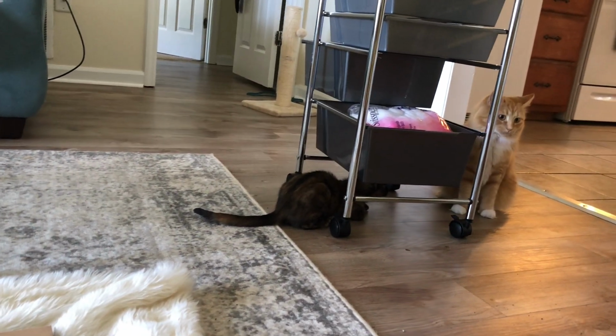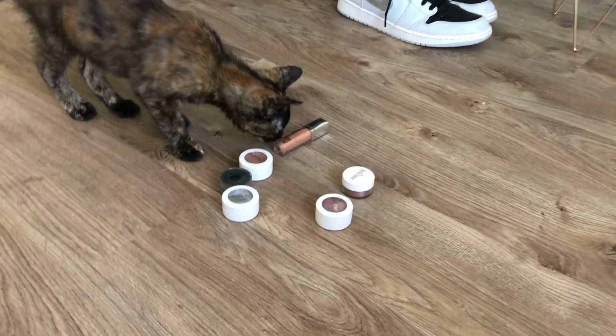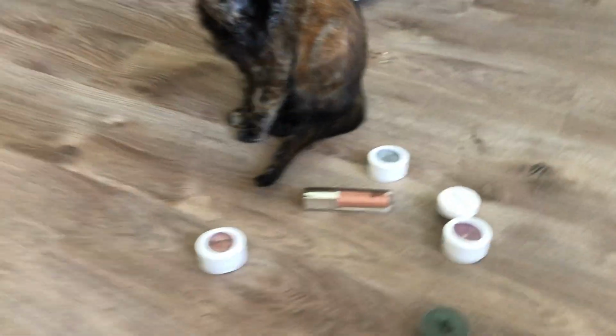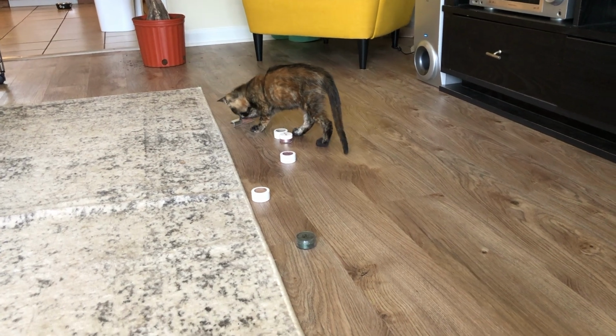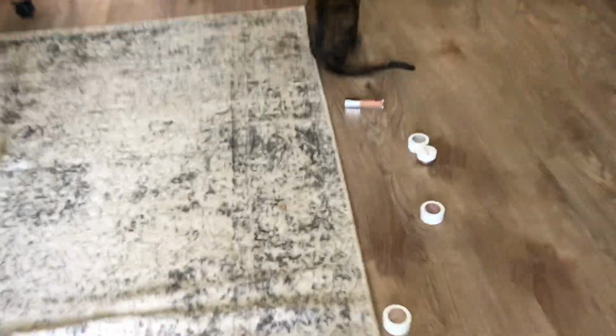Wow, you girls are really not into palettes, are you? Maybe we should pick a single shadow. Let's see if she likes any of these single shadows. Since you guys weren't really into the palettes, let's see if you would prefer a single. Let's try something. You like the e.l.f. one? You like that e.l.f. liquid shadow? Okay. We'll do that. You want to pick one more?